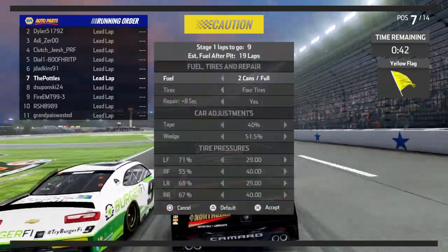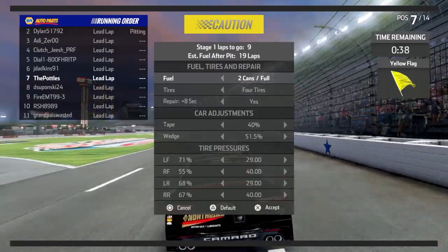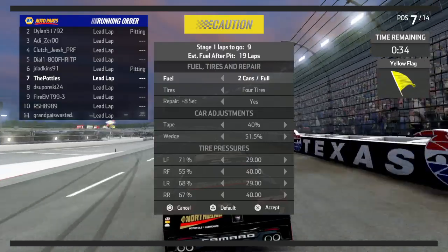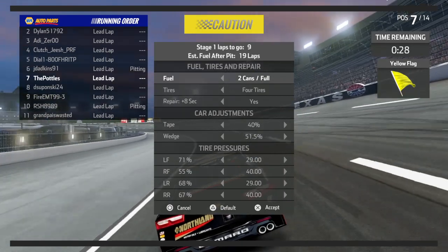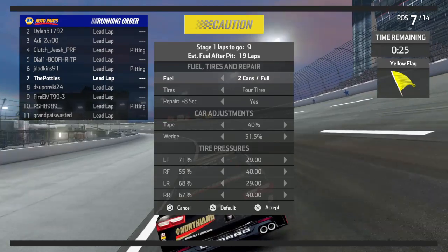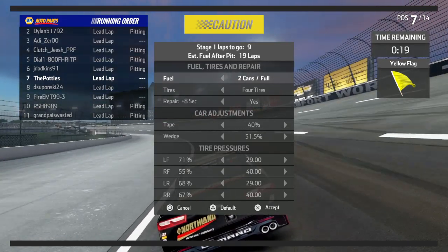Caution is out. We have a caution on the speedway. We had a huge two-car wreck here in turn number 4. Look at the damage on the 3 car. That 3 car is going to take quite a bit of time to fix.